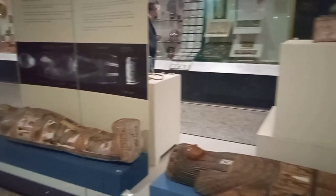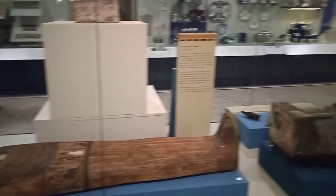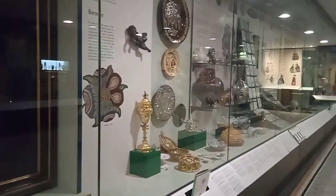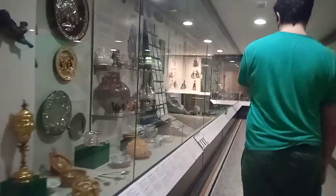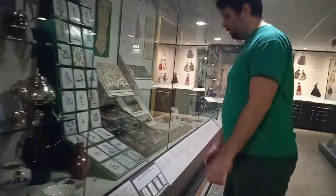These are sarcophagi, a relic of an ancient civilization of Egypt. And here there are some porcelain and tiles. My husband said these are gonna be our tiles for our toilet floor.